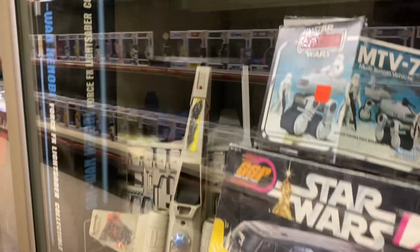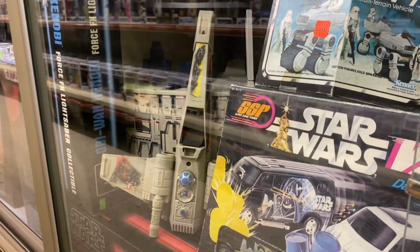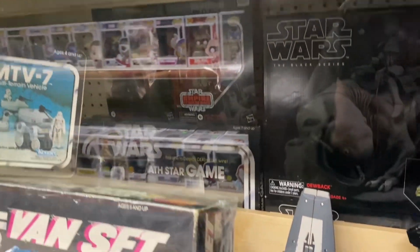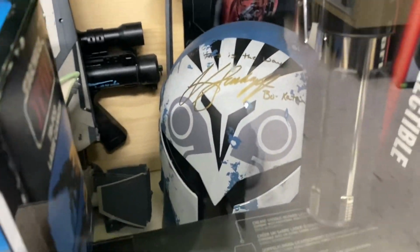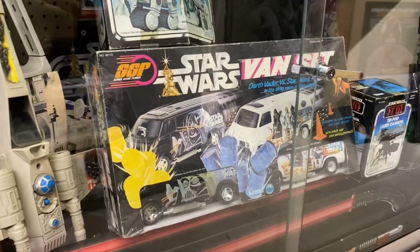Let's look down here. Oh, we got a Death Star space station. And I just picked up one of those X-Wings right there, the battle damaged one. It doesn't have any stickers or anything. I'm gonna fix it up. So that's funny that I just saw another one in there. Looks like that might be autographed from Bo-Katan. I've never seen this before, guys.